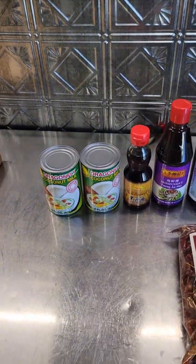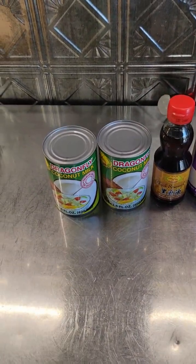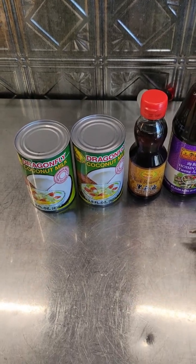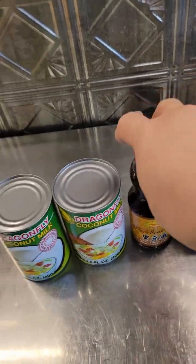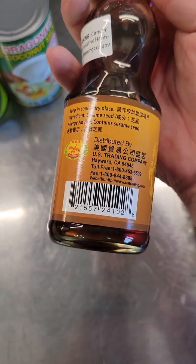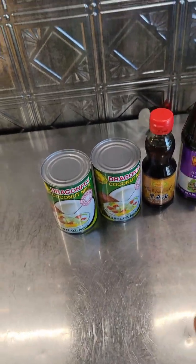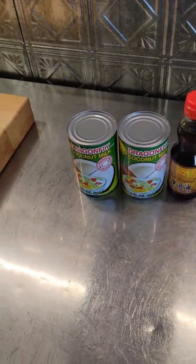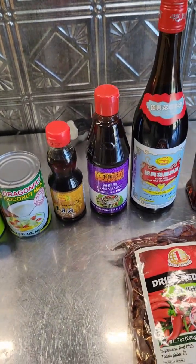Pick up some stuff that I need for next week from my menu, which just got posted online. I need some coconut milk. I picked up 2 because I'm always needing it. I got some black sesame oil, which is basically just a darker sesame oil. It doesn't say, but it's Dragonfly. If you notice, I have several Dragonfly products. Very good products. I've had good luck with them in the past.